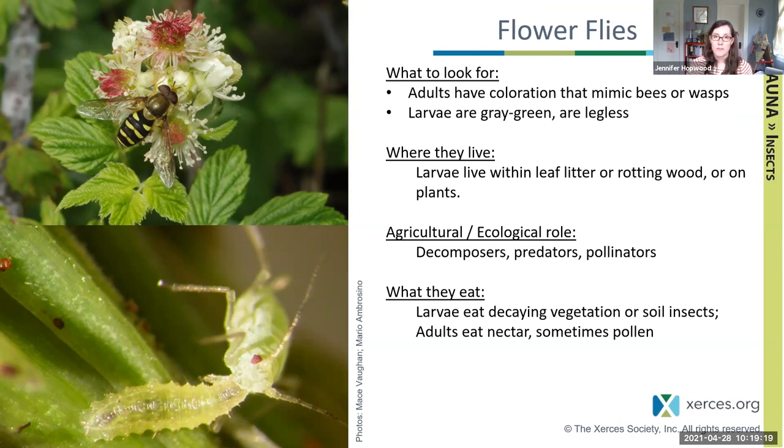Some flower fly larvae live within the soil or leaf litter and break down decomposing plant material. Others are predators within leaf litter or soil, hunting other small soil animals, and then some do move up onto vegetation and hunt animals like aphids. So this is a group that contributes to decomposition, but also is important in the control of crop pests and can provide conservation biological control on farms.